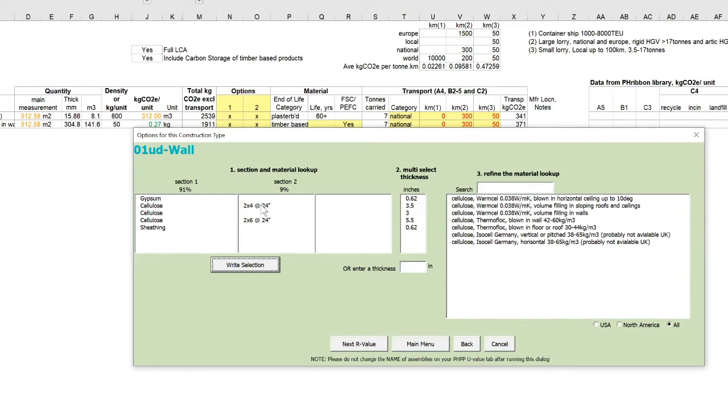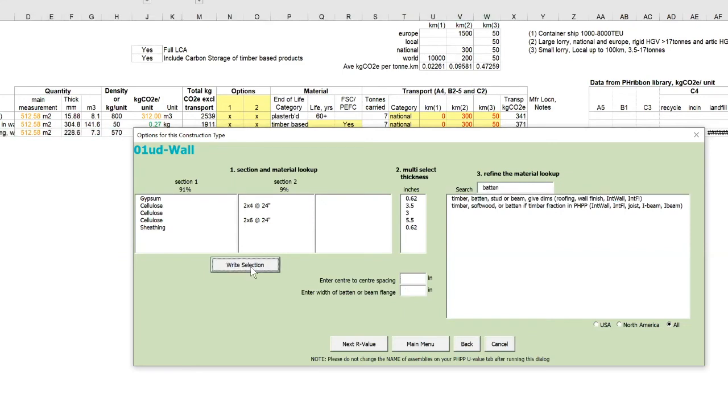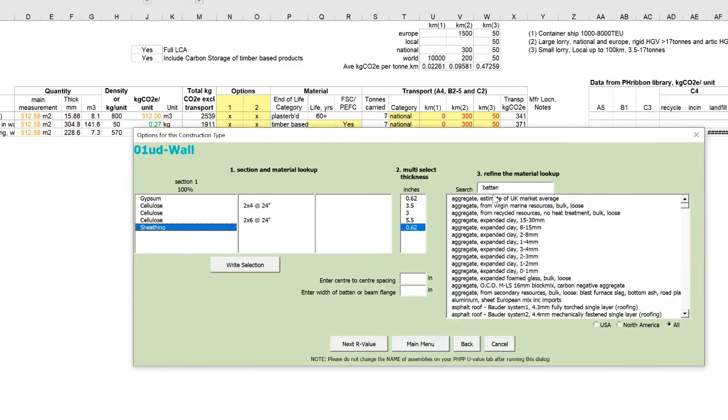You can add in battens here. If we put in 2x4, it doesn't recognize that, unfortunately, but if we put in a batten, then it does recognize that, and we can enter the spacing for that. So 24 inches, and the width, let's say it's 1.5 inches. And we can add that to this one here, write that selection. And then we could also add the sheathing there, and we could add in whatever sheathing material that is.